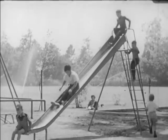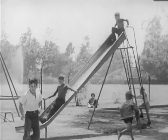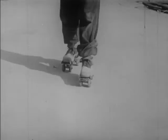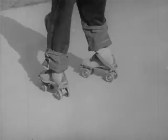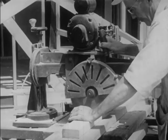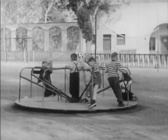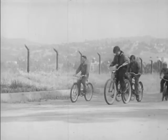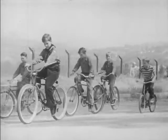Even our playground slide is a machine, an inclined plane. Your roller skates are mostly wheel and axle. Every day we use simple machines in our work or play, and every day they are doing things for us to make living easier and simpler.